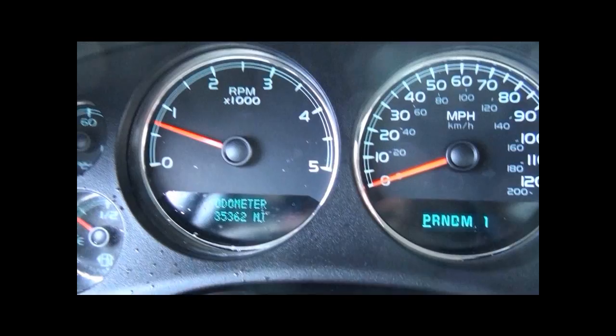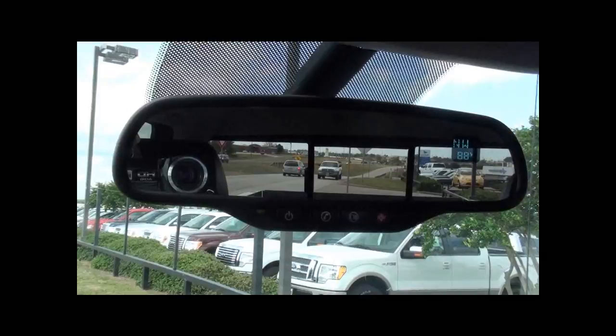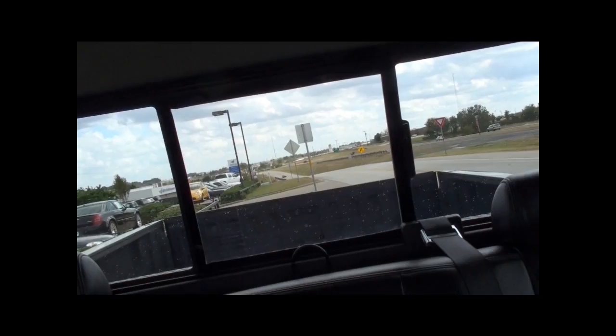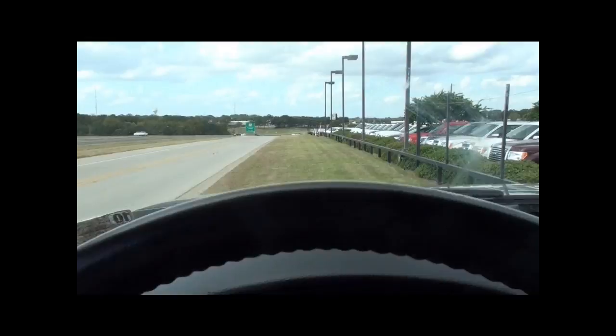Just take her for a quick spin. Got your power driver seat and passenger seat, along with heated. There's your mileage. Got your dual climate control. Also have your OnStar. Then you have your power sliding rear window. Satellite radio with it.